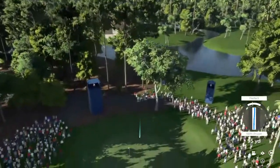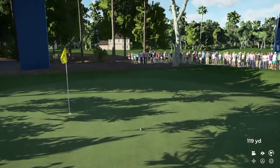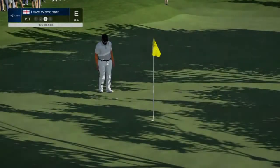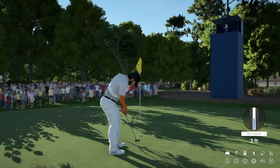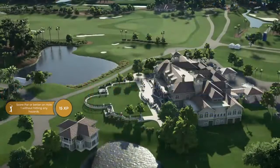Oh, I like that strike. This one's hitting well towards the green. Pay attention, folks. That's how you play golf. Good look at birdie here. That's pretty fancy. Nice start.